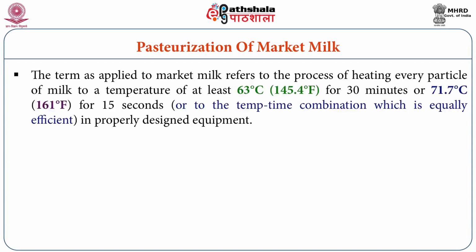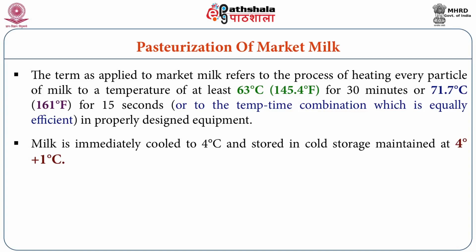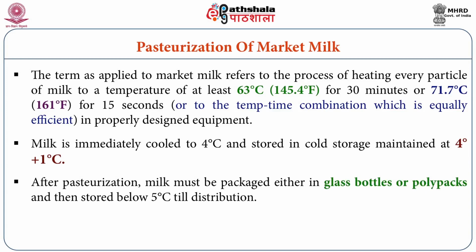The term as applied to market milk refers to the process of heating every particle of milk to a temperature of at least 63 degrees Celsius for 30 minutes or 71.7 degrees Celsius for 16 seconds, or any other time temperature combination which is equal to the above mentioned temperatures in properly designed equipment. Milk is then immediately cooled to 4 degrees Celsius and stored in cold storage maintained at 4 degrees Celsius. After pasteurization, milk must be packaged either in glass bottles or polypacks and then stored below 5 degrees Celsius till distribution.